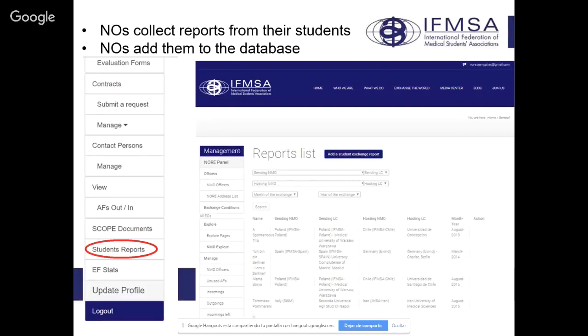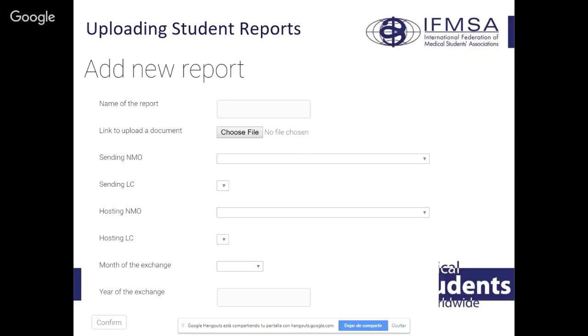You are going to find the name, the sending NMO, the sending local committee, the hosting NMO, and the hosting local committee, what was the month of the year in which the exchange was held, and all the information. So you can use it as a guideline in order to complete them. You have to be aware that the report has a name and a link to upload a document. It's better to upload it in PDF version. There is also the data about the sending and hosting NMOs and local committees, the month of the exchange, and the year of the exchange. You can also write down special remarks in the document that you may think are not involved in this section.